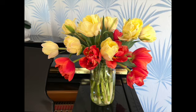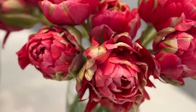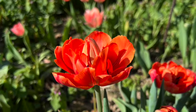Akebono, I'm going to get again. That was a beautiful tulip. Just amazing, gorgeous color, tall, really beautiful. Renown Unique, also one that I'm going to get again. She was beautiful and tall, and that's really what you're looking for on a cut flower.